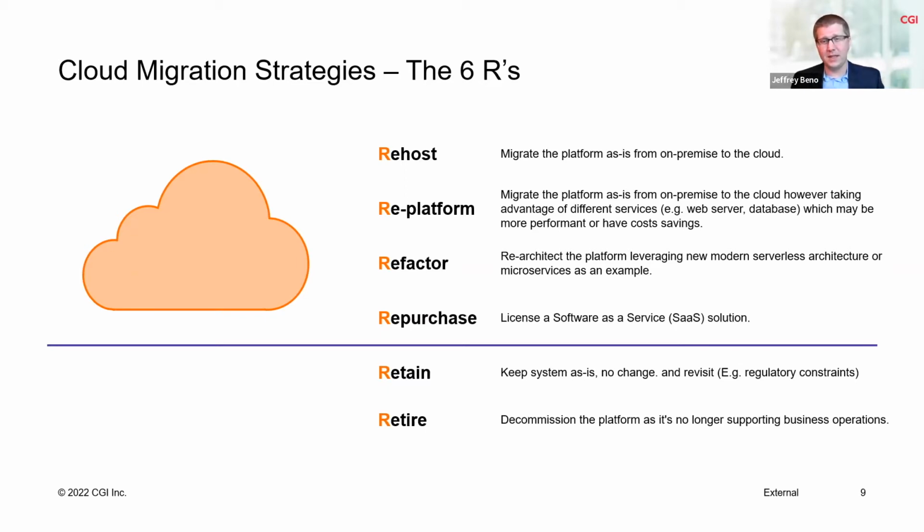Repurchase is another one that we see, and I've been involved in many migrations where this is the kind of path that we go down, where our customers will decide that instead of managing, building, and maintaining an on-premise application or custom application, they're going to go out and look for software as a service solutions that provide that business functionality out of the box. It's a more configurable type of solution, with less application development. So this is essentially going out and purchasing the licenses for brand new software that you no longer need to maintain and support.